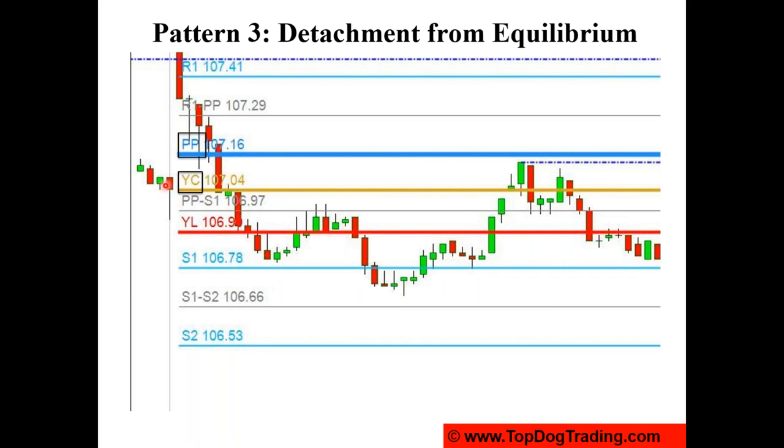YC stands for yesterday's close. I always put the previous day's close on my charts. It's a very significant level. Basically, when all was said and done yesterday, that's what the market participants said they felt the price of whatever market you're trading was worth. After all the news, the gossip, the rumors, up, down, wiggling around, they said, okay, we think the market's worth this much.